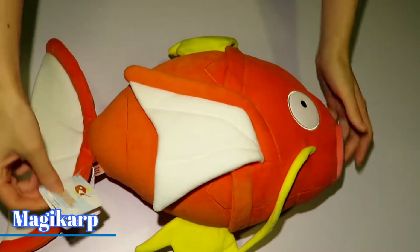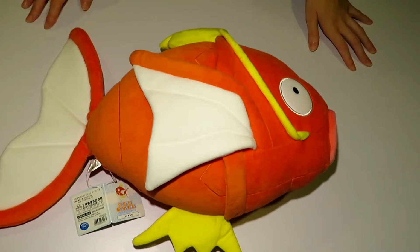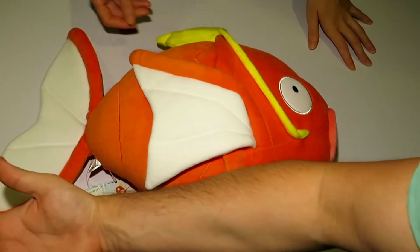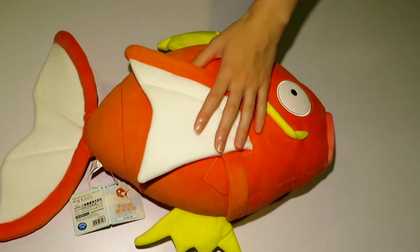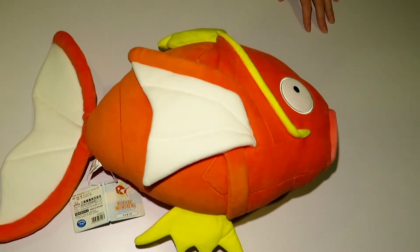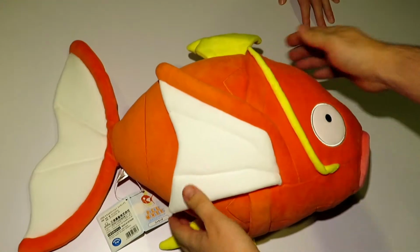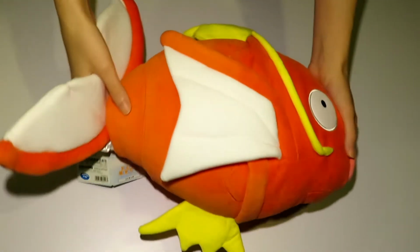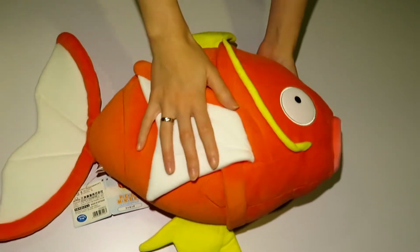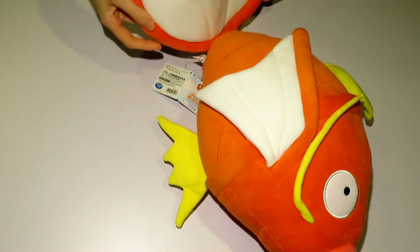And here we have Magikarp. Very big, however it's not the biggest. It's the size of my hand. Yeah, it's really huge. But there has actually been an even bigger one released about 5-6 years ago at Pokemon Center. So this is probably the next biggest one. Maybe even a life-size Magikarp. Also really soft. Really big tail.